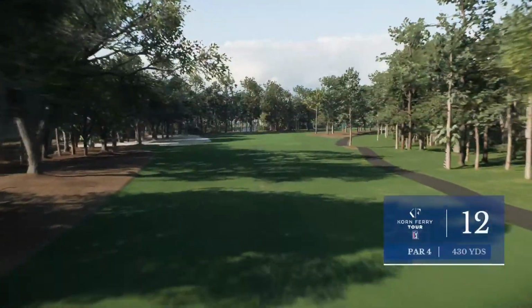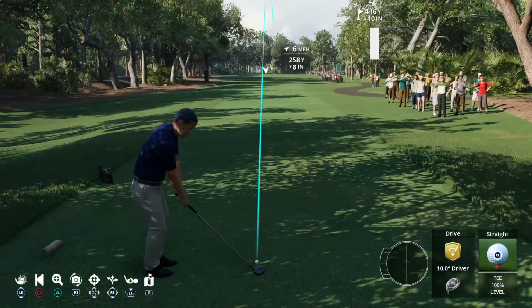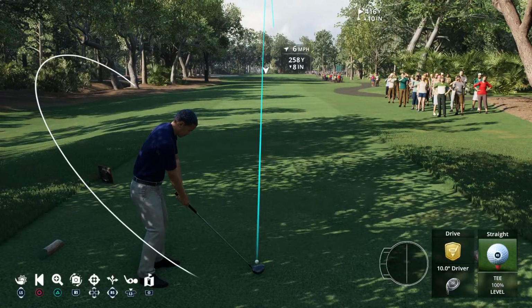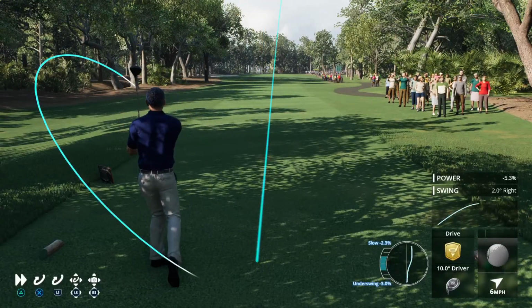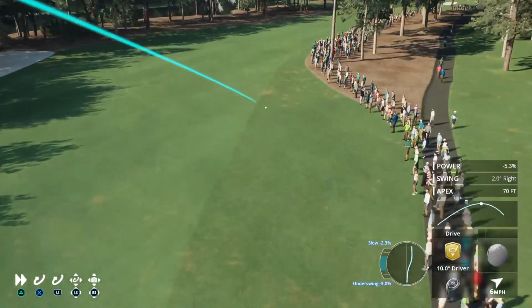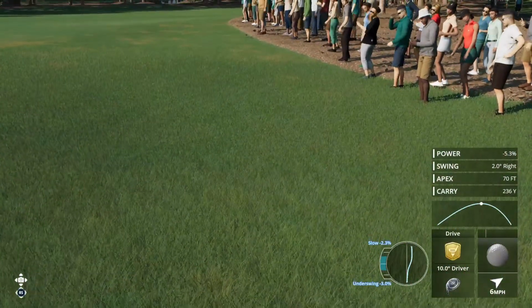On to the 12th now at 430 yards. We've had a handful of right-to-lefters so far. This one's going to work the other way. As we mentioned before, accuracy is the key off the tee, as some of those pine trees can reach out and grab you if your tee shot's not where it needs to be.